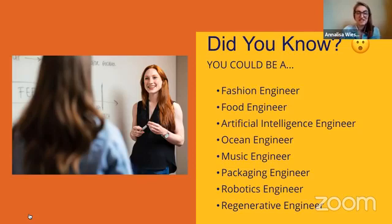An artificial intelligence engineer, you can engineer the workforce of the future. Ocean engineer, music engineer, also called acoustics engineer or sound engineer. A packaging engineer, if you've always been fascinated with the way that things are packaged. A robotics engineer, a regenerative engineer, which actually has to do with medicine. This is one of the ones that I learned recently in preparing for this presentation. And that means that if your tissues are damaged because of some injury, how can you solve that problem? Next slide, please.